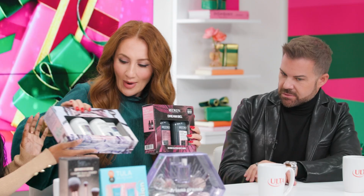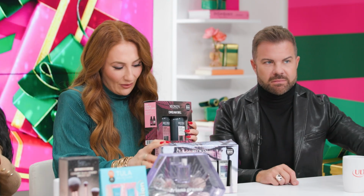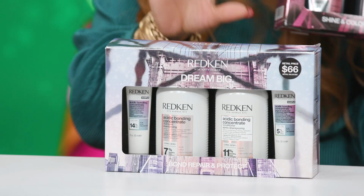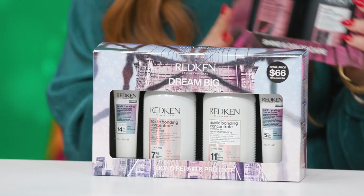Thank you so much. So this is an absolute fan favorite. My hair tends to get really dry, really just kind of crunchy feeling. And the Acidic Bond Concentrate, this is an amazing trio. It's completely changed my hair game.